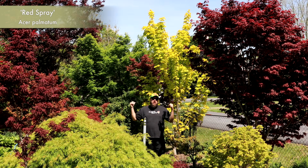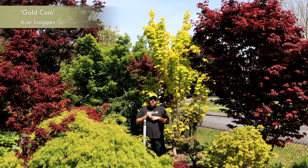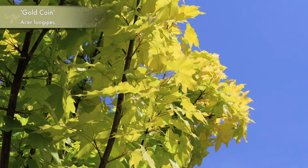Now you're all asking what's right behind me, and that is Acer longipes Gold Coin, sometimes referred to as Acer amplum. Those dendrologists keep changing around. I guess they got to eat too, but guys, quit changing the dang names on me. It's hard enough as it is.